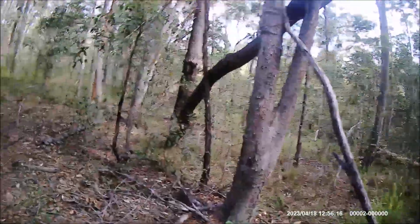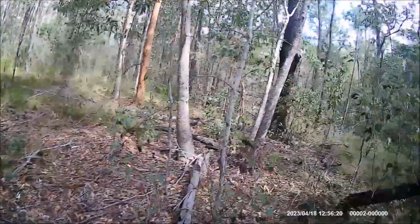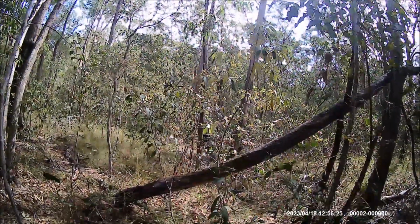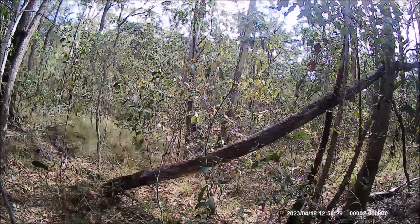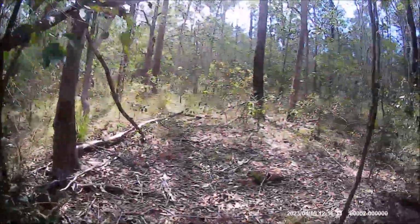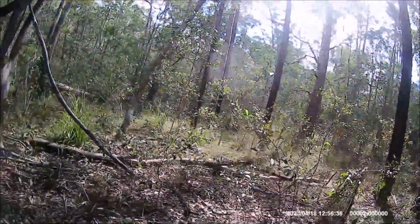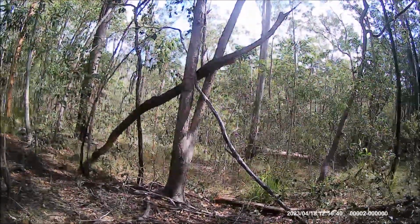No obvious source of that branch. That's been snapped off. Can't really see where that one's come from, to be honest. So yeah, it might be structure or marker. It's hard to tell.